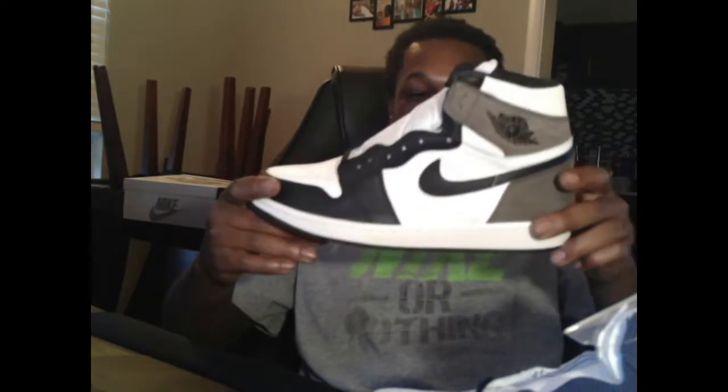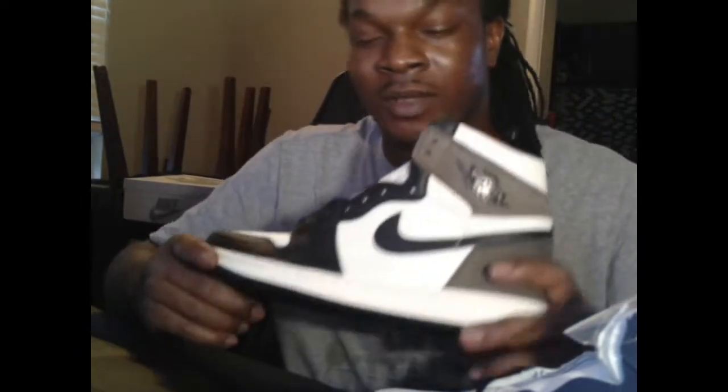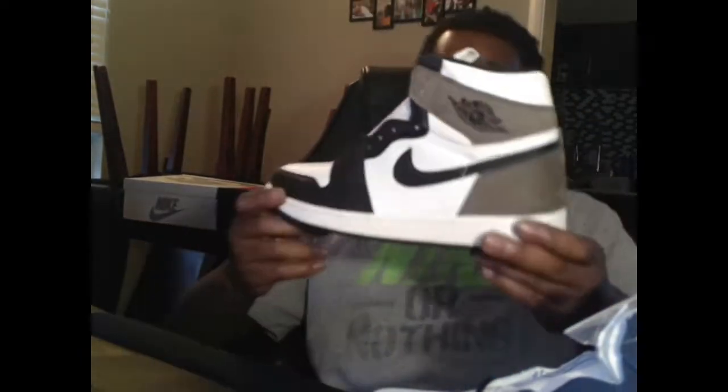I think they did this colorway because of the Travis Scott. I think they did say that, but this ain't no broke man Travis Scott. This is not a broke man Travis Scott. It's nothing to do with Travis Scott. But with this brown and this black, you gotta give it to her. This is a fresh shoe.